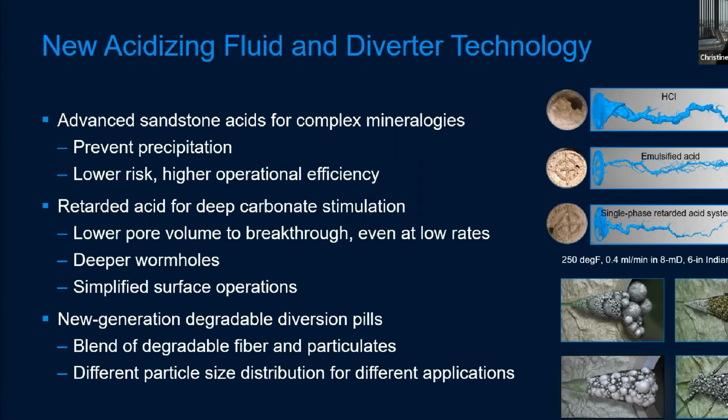This temporary diversion is completed with Schlumberger's OpenPath Sequence portfolio, which utilizes a blend of degradable fiber and particulates. For diverter selection, different particulate sizes are required for different applications. Larger size particulates are needed for wide faults or a hydraulic fracture with natural fissures, fractures, or a porous matrix. But smaller size particles will be required if the diverter is pumped with coiled tubing placement or placement through screens or a gravel pack. There is also a temperature application for the degradation of the particles as well.